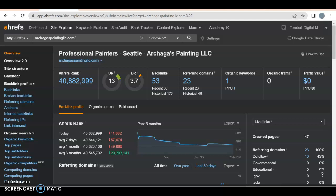So just off the bat, a UR rating. By the way, I'm looking behind the curtain here. This is a tool I use called Ahrefs. It lets me know how things are looking as far as how Google takes an eye on you. So a UR rating is how strong your website is. It's a 13, and a DR rating is a 3.7. Now you want these in the 30s and 40s, a ratio of 1 to 1.